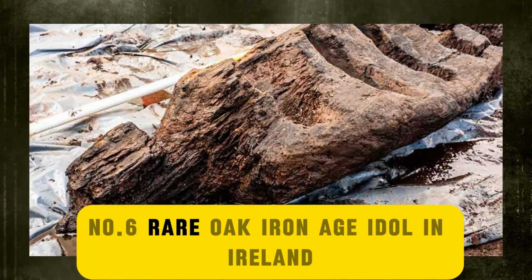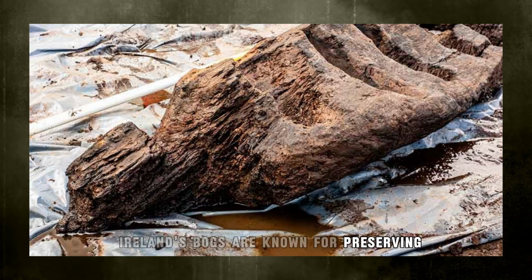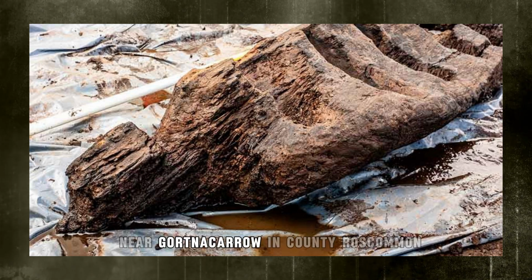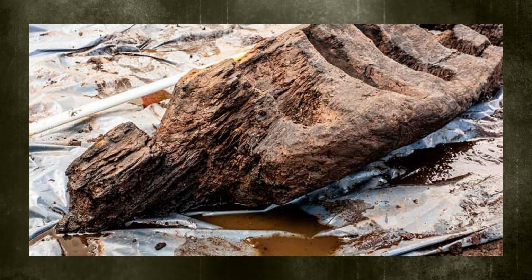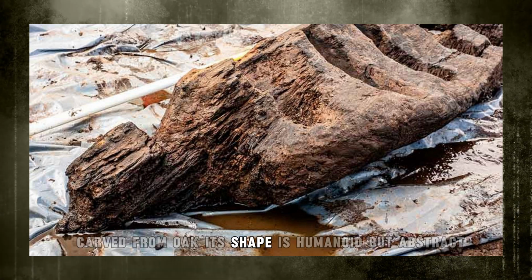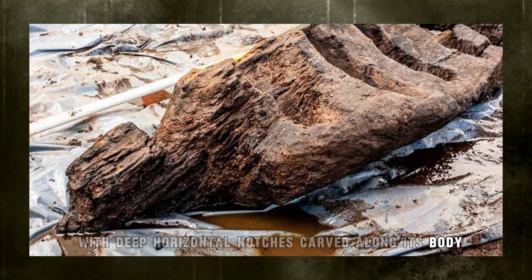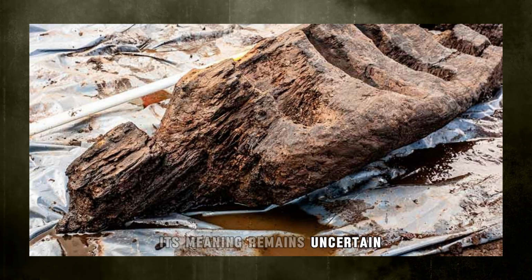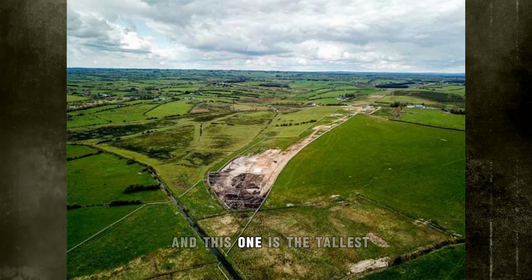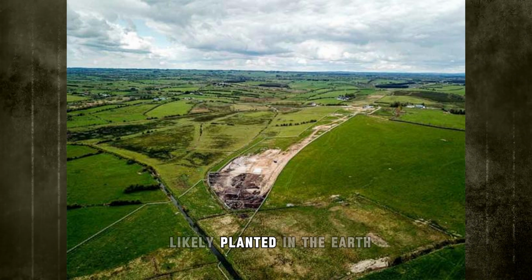Number 6. Rare oak Iron Age idol in Ireland. Ireland's bogs are known for preserving ancient artifacts, and in August 2021 they gave up another. Near Gortnacarrow in County Roscommon, archaeologists uncovered an 8-foot-tall wooden idol carved from oak. Its shape is humanoid but abstract, with deep horizontal notches carved along its body. Its meaning remains uncertain. Only a dozen wooden figures like this have ever been found in Ireland, and this one is the tallest. Its pointed base suggests it once stood upright, likely planted in the earth.